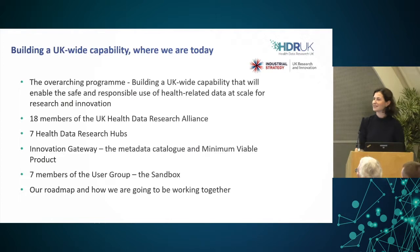And I'm also very excited to be sharing with you the key announcements for the programme, so you can see how much has been achieved since we met at the launch on the 7th of May. So we have 18 members of the UK Health Data Research Alliance, 7 health data research hubs, the Innovation Gateway, the metadata catalogue, and the minimum viable product coming together, 7 members of our user group, the Sandbox, and a roadmap that shows how we're going to be working together over the coming months.